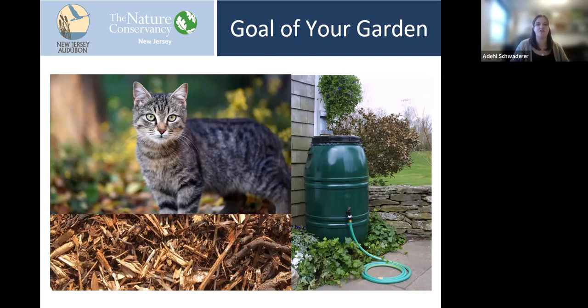You can secure the top of it with a lid or a mesh screen so that there aren't any bugs laying eggs in your water. But then you can take that screen or that top off and fill up your watering can, or you can hook up a hose like the one pictured here, and that way you can save water. And you'll always have a source of water for your garden.